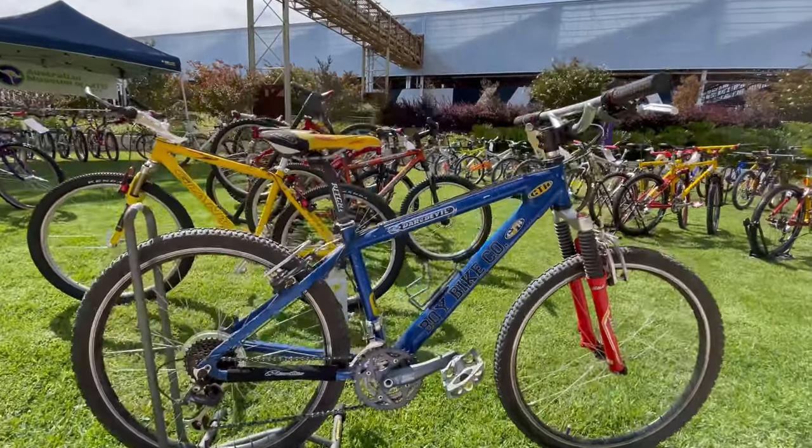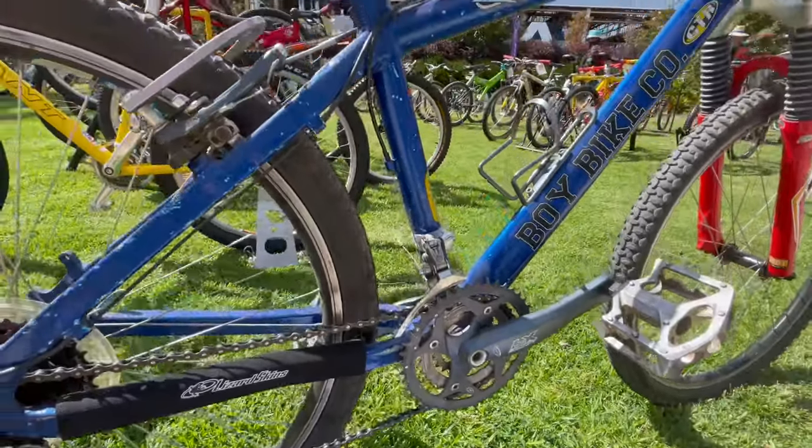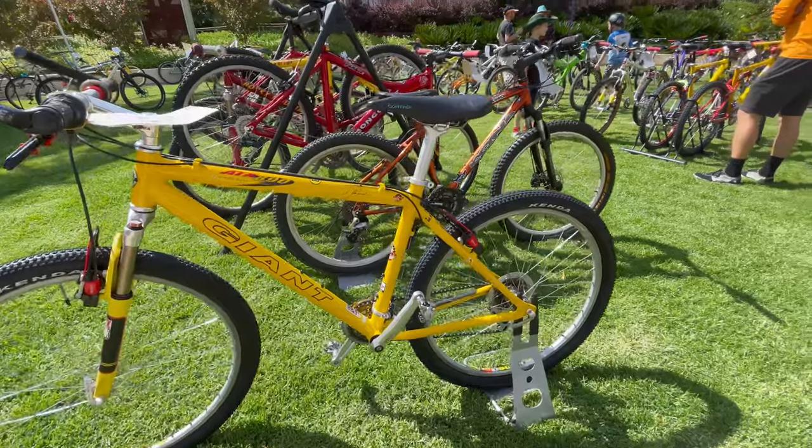Boy Bike Co, you may or may not have heard of it. It's actually a South Australian designed and built bike by Gary Patterson, the CEO of Trail Skates and Pump Track Solutions. Gary is out there now building epic trails all around Australia.